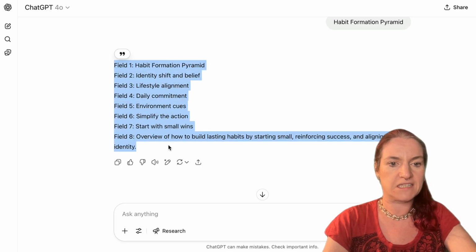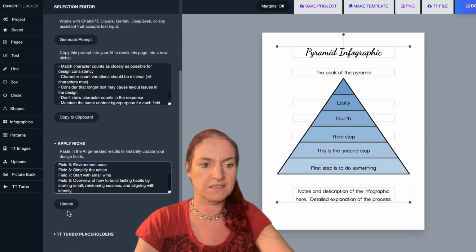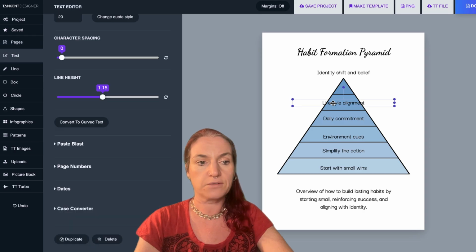Okay, let's paste this in. Scroll down, apply niche, paste. Update. Nice. So this would be really good in a coaching book. So we have the habit formation pyramid. Identity shift and belief is at the top of the pyramid, but we start with small wins. And this explains it. An overview of how to build lasting habits by starting small, reinforcing success, and aligning with identity. We can also move things around.